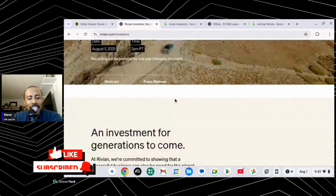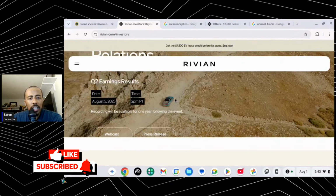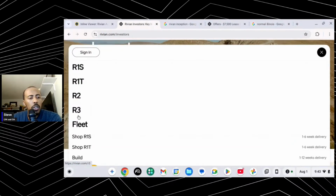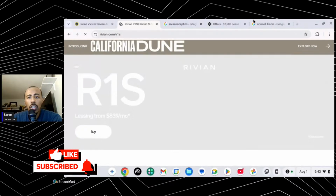Rivian is somewhat exempt from that, or they have more time for that tax credit, interestingly enough. So if we go to their website, it's a beautiful car, guys. Has anybody driven a Rivian? I've never driven it, but I've seen it up close. A guy at the gym that I used to go to had one, and I looked at it, I'm like, oh my god, it's a beautiful car, man.